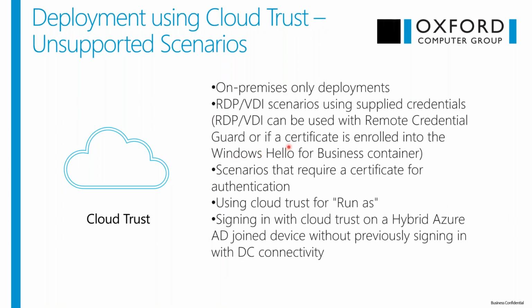Where you can't use Cloud Trust today: if you're on premises only, Cloud Trust is not the deployment model for you. RDP and VDI scenarios using supplied credentials. Again, as mentioned, you can use it with remote credential guard, or if you have a certificate enrolled in the Windows Hello for Business container, and there is a lot of good documentation Microsoft has provided on how to do that. If you have any scenarios that require a certificate for authentication, then again, Cloud Trust is not going to be the model you choose. Can't use Cloud Trust for run as. That is not an option.